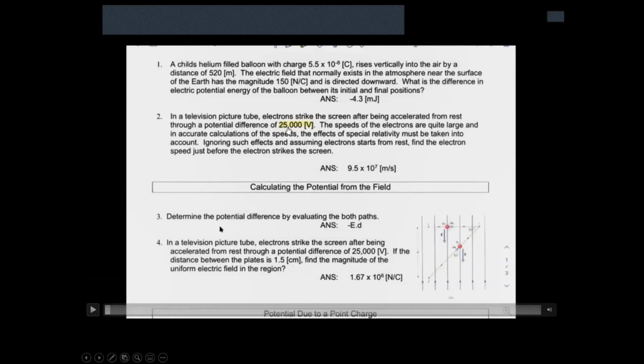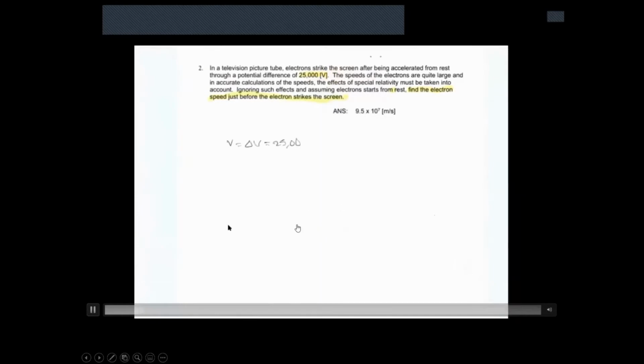All right, problem number 2. The potential difference between the plates is 25,000 volts. We want to know how fast electrons are moving when they hit the hole in the positive charge plate. That's an electron gun. The voltage, the potential difference in this case, is going to be 25,000 volts.